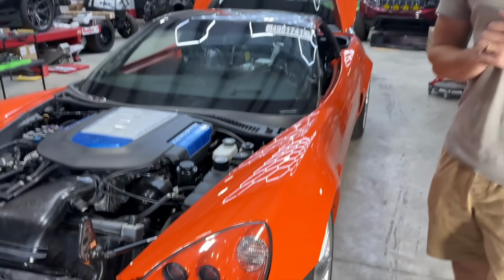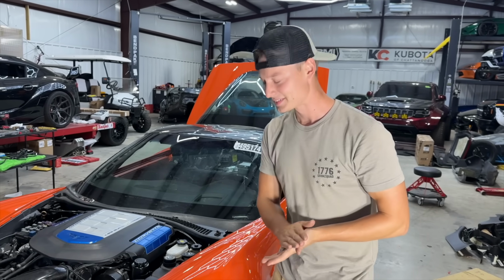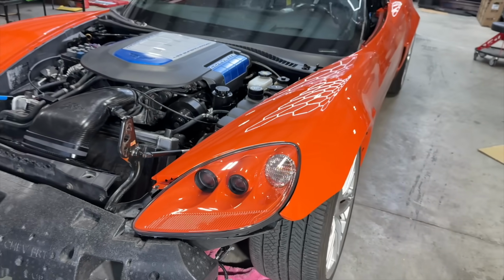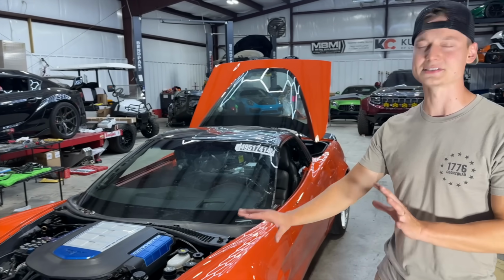But I'm still leaning towards maybe a black LED headlight, dude. They sell ones that look like the other ZR1, you know? That would be sick, actually. But this is original ZR1 headlight style, and that actually looks pretty clean. We're going to have to see when we put the whole front end together. Oh, 100%. We might just keep it like that.